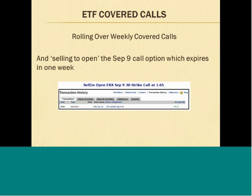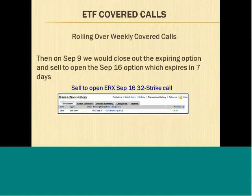So you can see on September 2nd, we closed out the September 2nd call, which was expiring, and then we sold short the September 9th call at 165. So we collected a little bigger premium on the September 9th option, and the net amount was $156. So we closed out the expiring September 2nd call, and then sold to open the September 9th call. So that way we get to keep the shares of the ETF in our account.